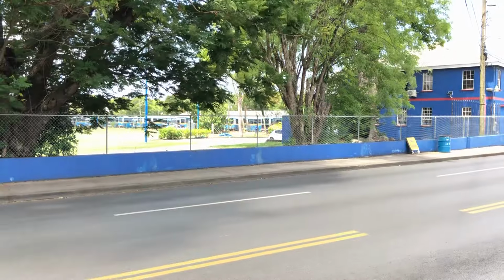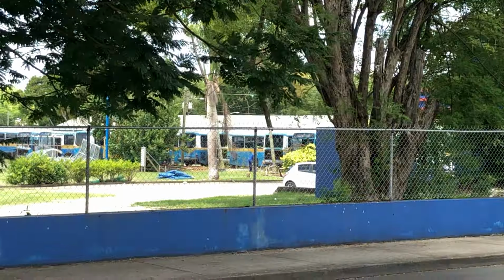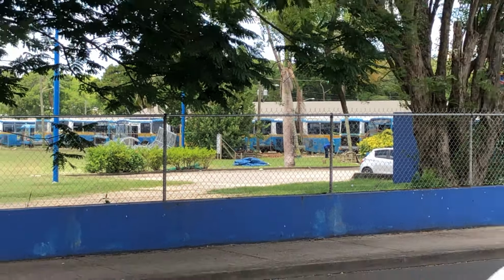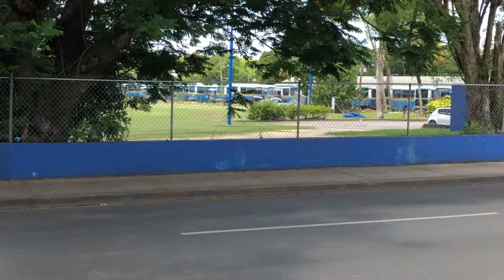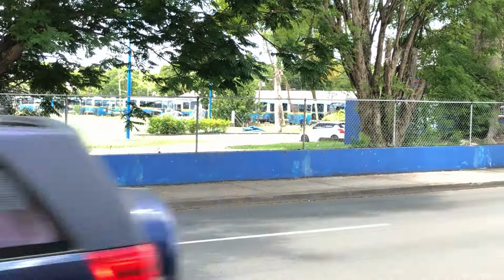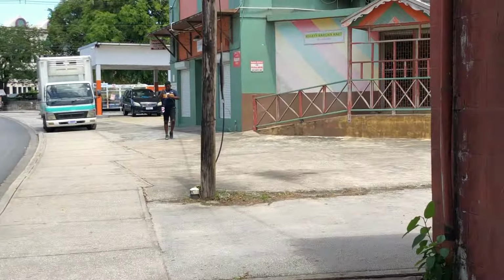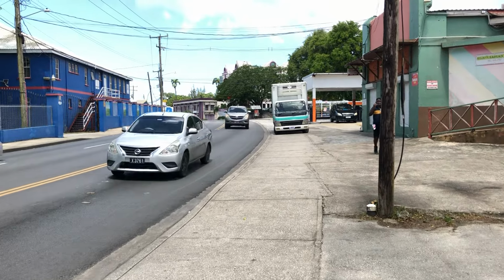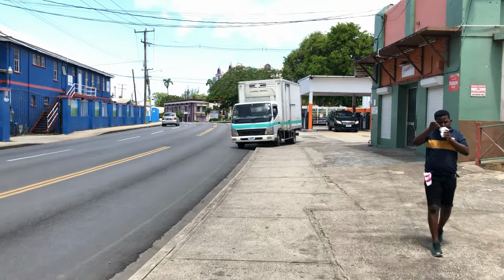So this is Weymouth, the bus depot here. You can see a lot of broken down buses. Our buses are not functional, because of the lack of buses we have here, hence the reason why the transportation system is the way it is.